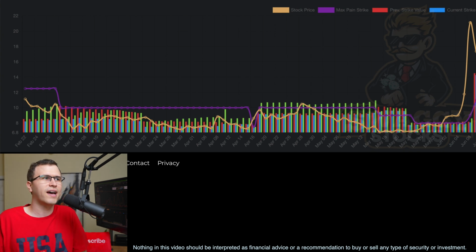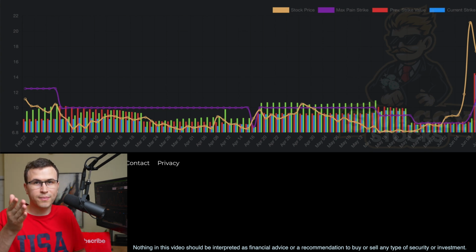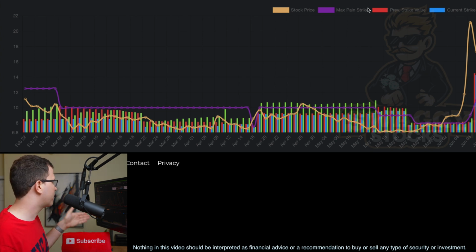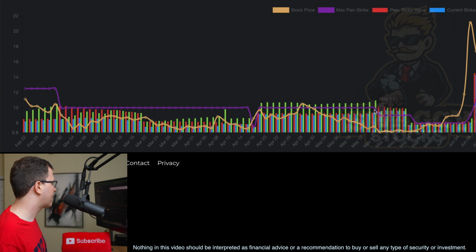Something to keep in mind for that is that the weeklies started, I think, in mid-June, right after the shoot up to $28.85. So before that, we have very long times in between. As we can see, we got two things to keep in mind. We got this maximum pain strike price, which is this purple line, and we got this kind of orangish stock price line as well. And so as we can see, a couple key dates. March 1st, we saw the strike price at $12.50 and $10.45 for the price. Looking at May 14th, we have the price at $7.54, and the strike price is at $10, okay?